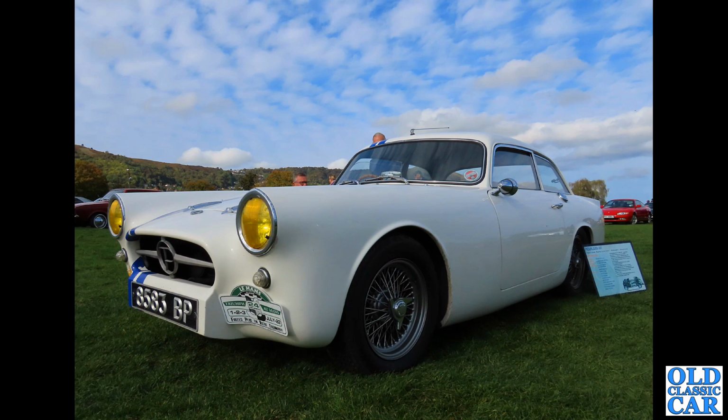Now, you could be forgiven for not recognising one of these. 8583 BP, the registration. This is a Peerless GT, the 2-litre car, based on Triumph TR3 running gear, but you don't see many of these around at all. There's also the Warwick, which was very similar to this.